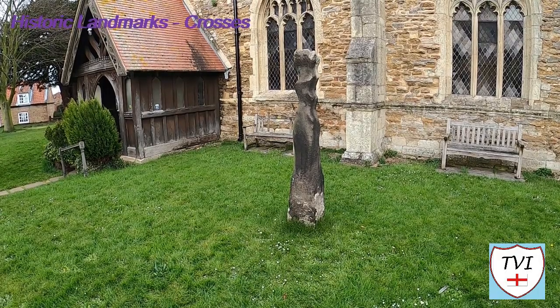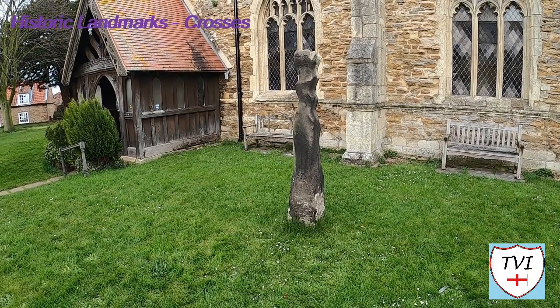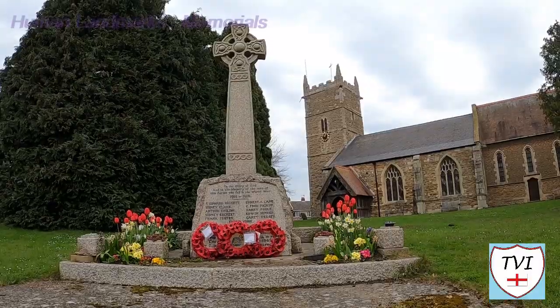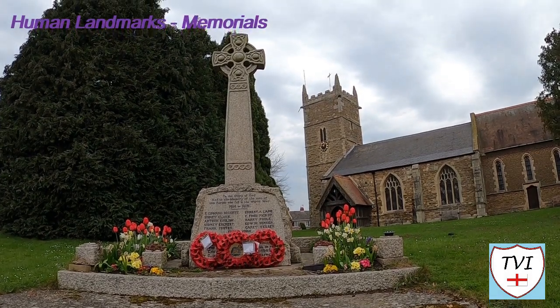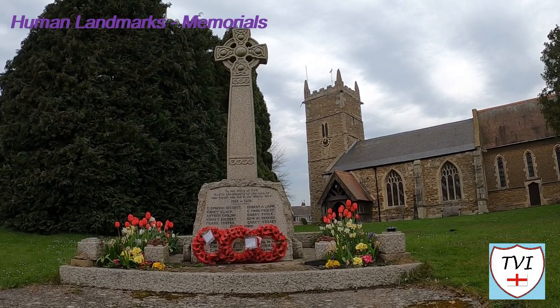We've seen the maze in the church porch, but there's also a much defaced cross shaft just outside it, seemingly from being used to sharpen agricultural implements. The church also has the war memorial for the village. This is a Celtic cross style war memorial just inside the churchyard.